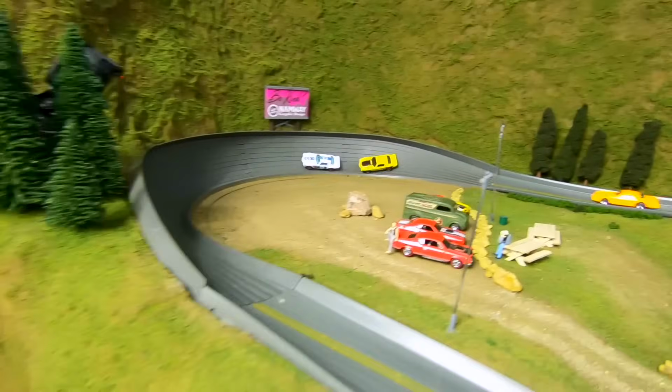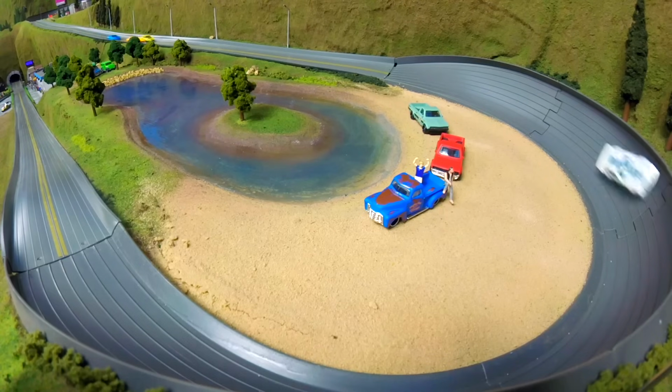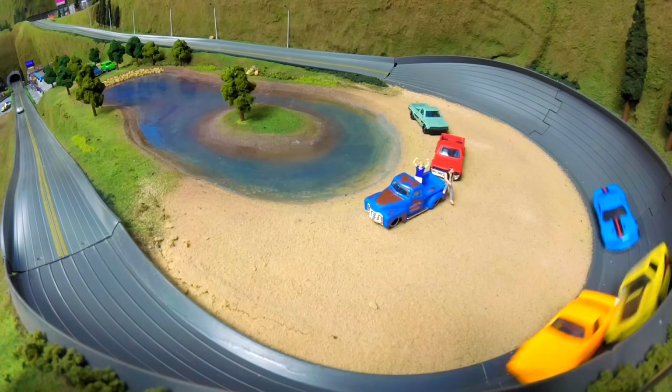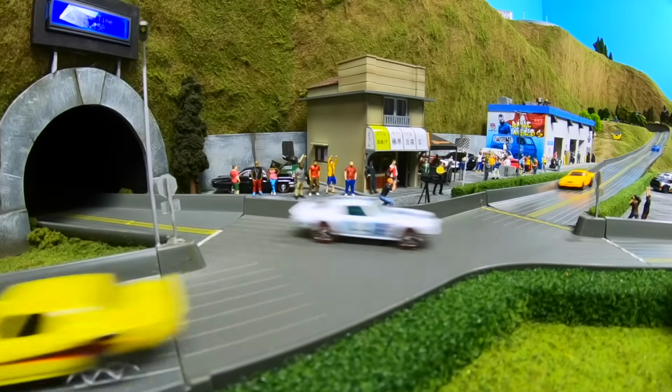Jeremiah Logan with the lead. James Dean sneaking up from behind. There's a hit. James Dean ramming into the back end of Jeremiah Logan. That actually gives Jeremiah Logan a boost as he rounds the final corner and picks up his 1st win. Yeah, that impact on turn 2 really slowed down James Dean's car.